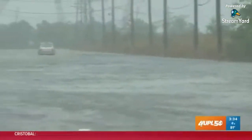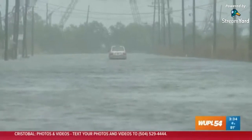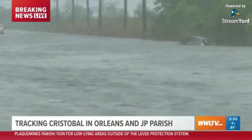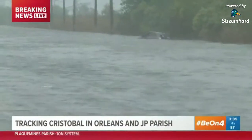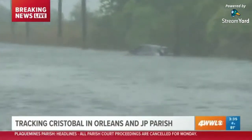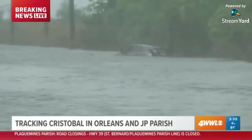Now, I did speak with some people who were headed this way on their way to work, on their way to visit family, and they just were not able to get any farther. They had to turn around. As you can see, this water here is very deep, and you can't tell just how deep it is. But take a look to your right, and you'll notice a car stalled right over there on the bank on the side of the highway. It does give some context as to how high this water is here.